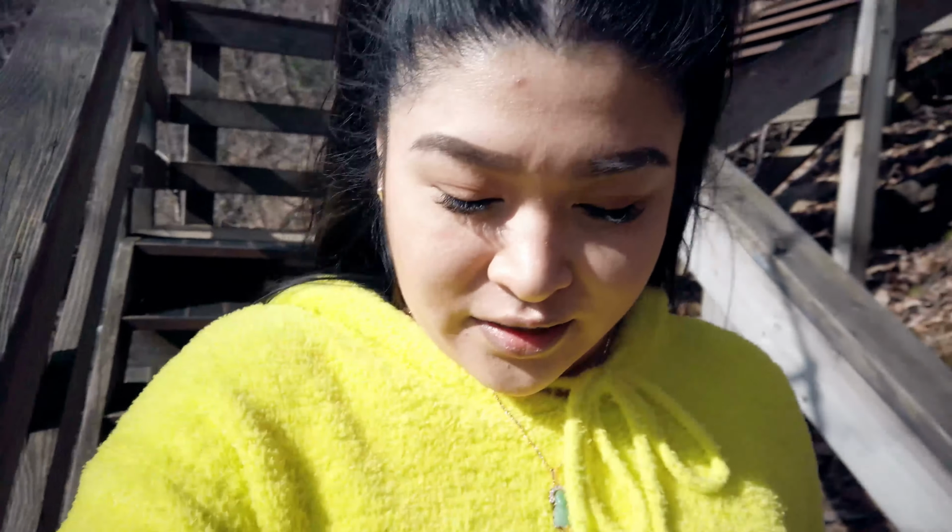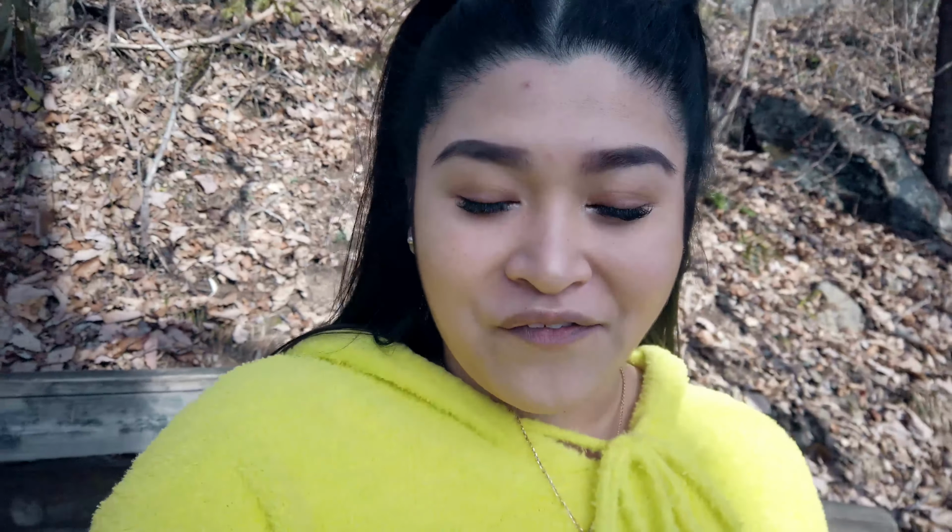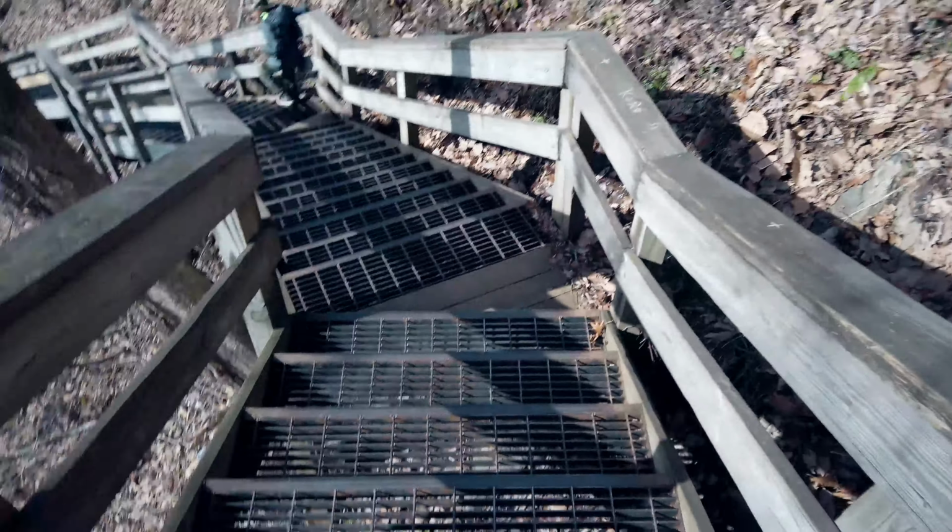Take the 425 steps to get down to the base of the waterfall, and maybe we can catch some cinematic sequences and all the beautiful pictures, being that it's so beautiful. So stay tuned with us, and while we're walking down these 425 steps, let's just see how the kids feel about it after.